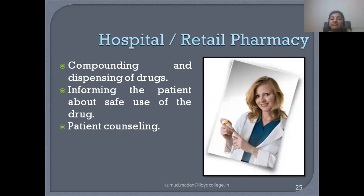Hospital and retail pharmacy deal with compounding and dispensing of drugs. However, nowadays compounding does not happen, it is simply dispensing. We generally carry our prescription from the doctor to a pharmacist, and the pharmacist gives us the drug.